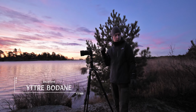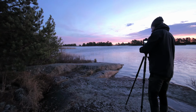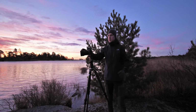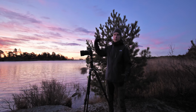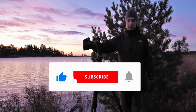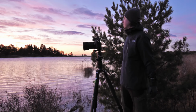Not really sure if I've arrived too late for this or not. I'm gonna put on an ND filter now just to smooth out the water. I've captured one image for the highlight, or well, 3 brackets. One for the shadows, the middle, and one for the highlights. So ND filter on, and well, so we can smooth out the water.